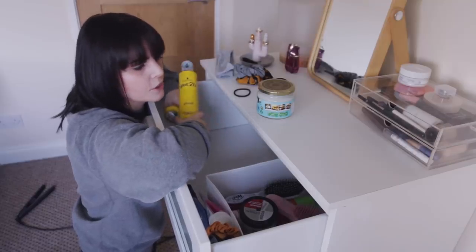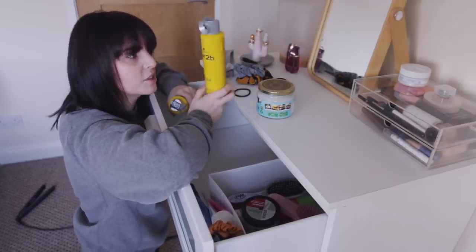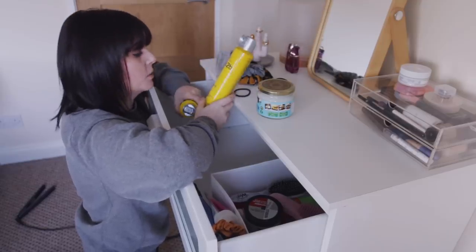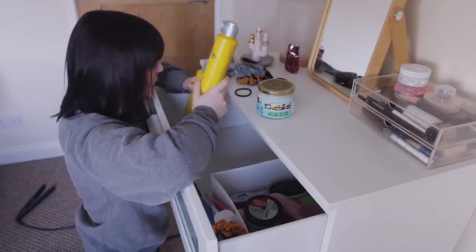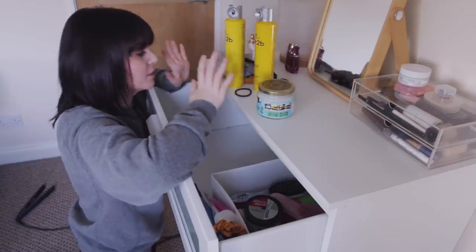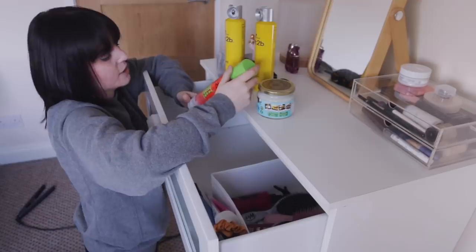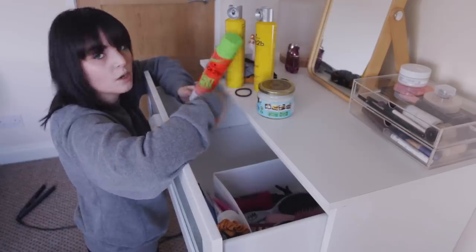I remember as a kid, I used to use that Tresemme Freeze Hold. This isn't too dissimilar, but it smells really, really nice. It was Emma Pickles who recommended this to me, and it's absolutely worth it. It's a fantastic hold.